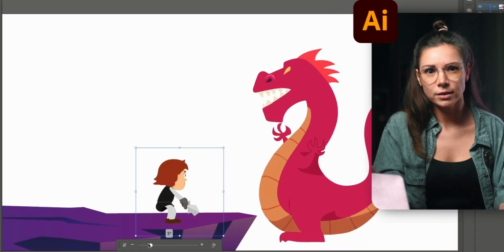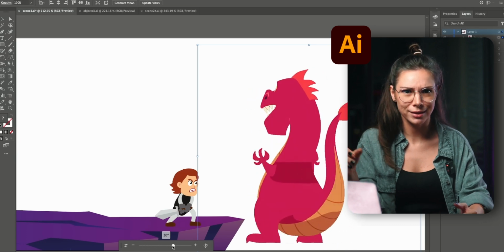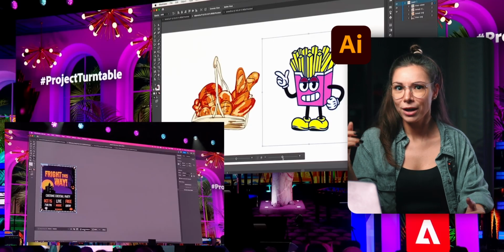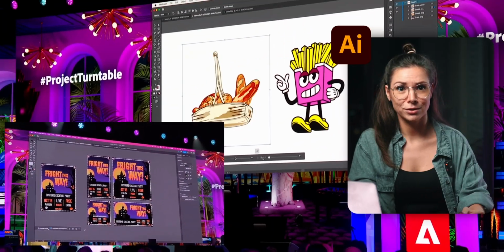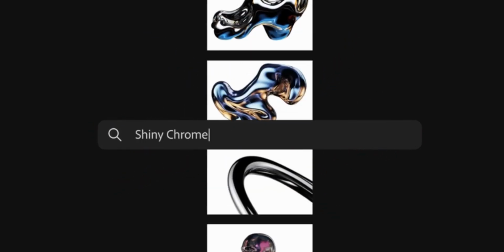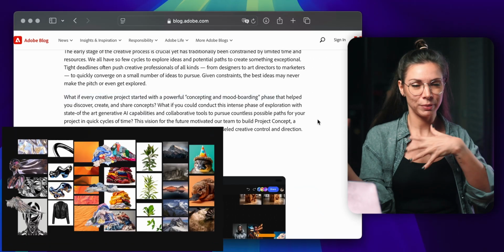Adobe Illustrator got a cool new feature too. Now you can rotate 2D images. It's called Project Turntable, and it looks like magic. They also added a way to convert one image into different formats, so designers have less and less work to do. Another Adobe update, Adobe Concept. It's such a concept that it's not even available in beta yet. It's kind of like an AI mood board. Think Midjourney meets Pinterest.